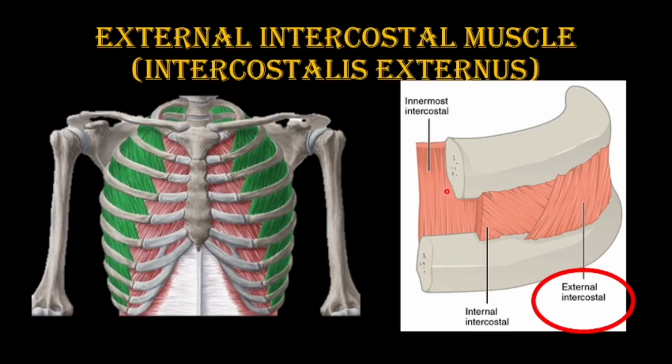The intercostal muscles or the intrinsic muscles of the thoracic wall are arranged in 3 layers. The superficial layer is the external intercostal muscle or intercostalis externus. The intermediate layer is the internal intercostal muscle or intercostalis internus. The deep layer is known as the transversus thoracis muscle. First, we will see the external intercostal muscle, which forms the superficial layer of the intrinsic muscles of the thoracic wall. This muscle extends from the tubercle of the rib behind to the costochondral junction in front. We have already discussed that the intercostal space has the interosseous part behind and the intercartilaginous part in front. The interosseous part of this muscle is fleshy, whereas the intercartilaginous part is membranous.